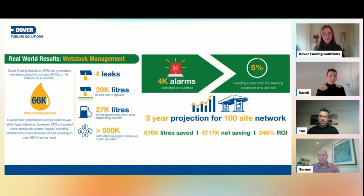So when we bear in mind that these findings are on stations which on the surface looked like they were performing okay, when we start to scratch the surface and we look at the data which tells us what's going on below ground, we're able to see actually that things were far from okay. So 39,000 litres of fuel over a period of a year would have been lost to ground by way of those 4 leaks, if we hadn't been able to intervene.